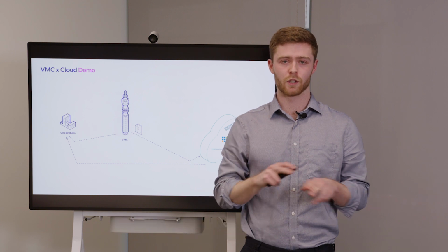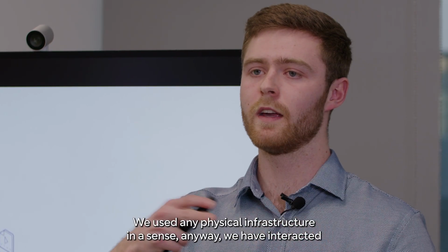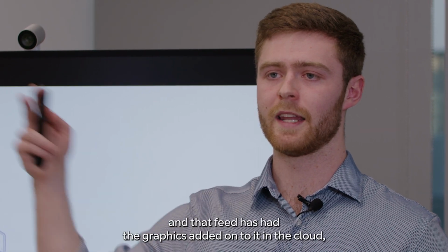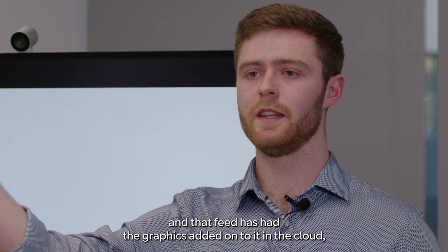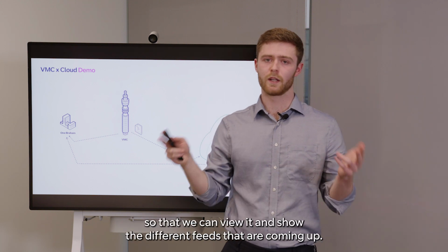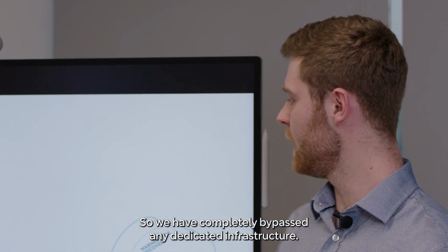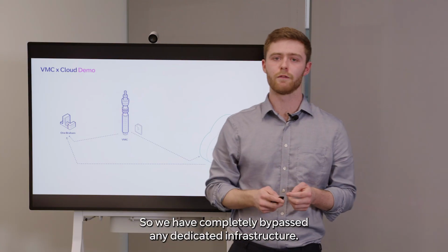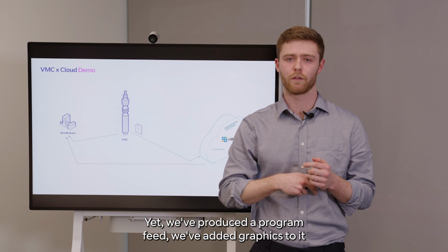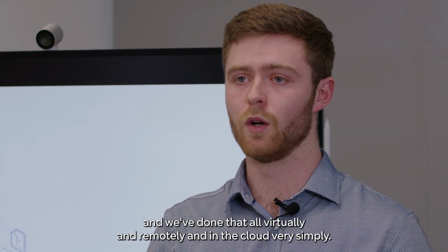That feed is then coming back down from the cloud to us, and we've not used any dedicated infrastructure. We've not used any physical infrastructure in a sense anyway, but we have interacted completely virtually, and that feed has had the graphics added onto it in the cloud, then received down here so that we can view it and show the different feeds that are coming up. So we have completely bypassed any dedicated infrastructure, yet we've produced a program feed, we've added graphics to it, and we've done that all virtually and remotely and in the cloud, very simply.